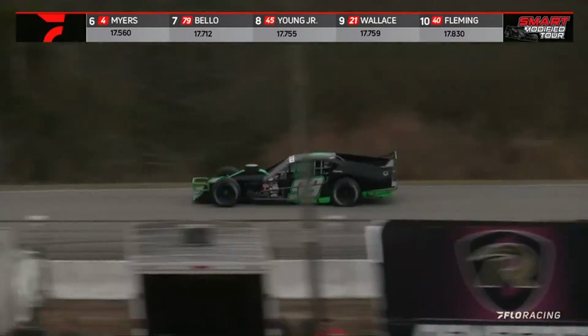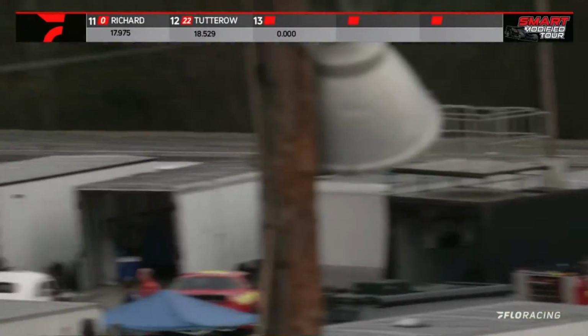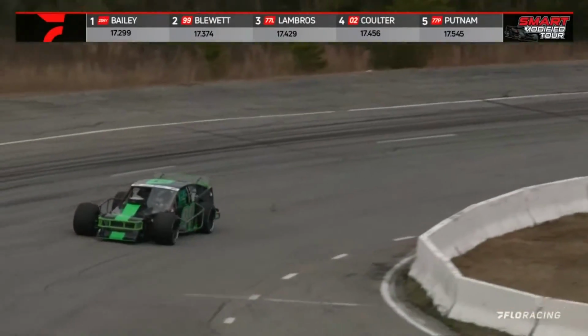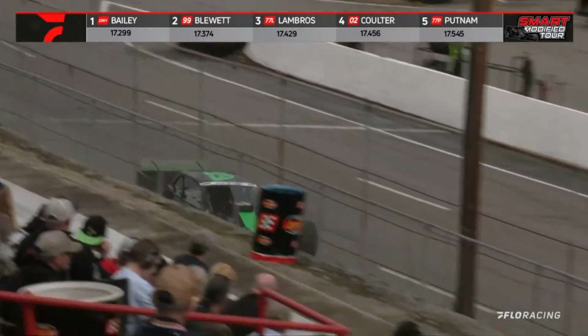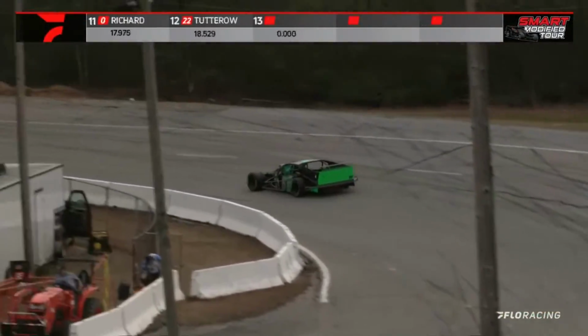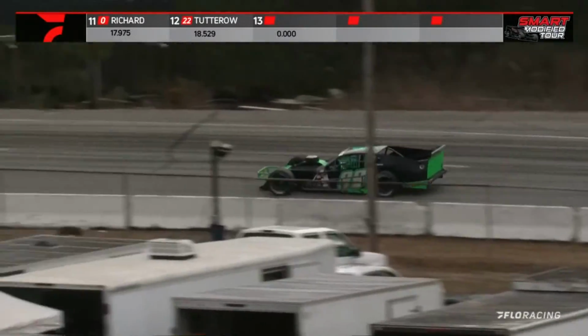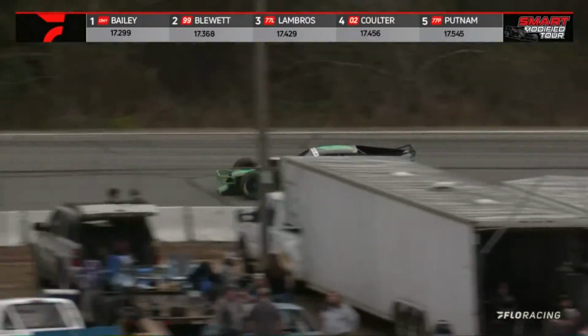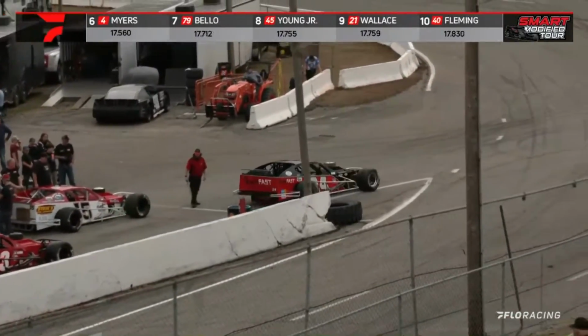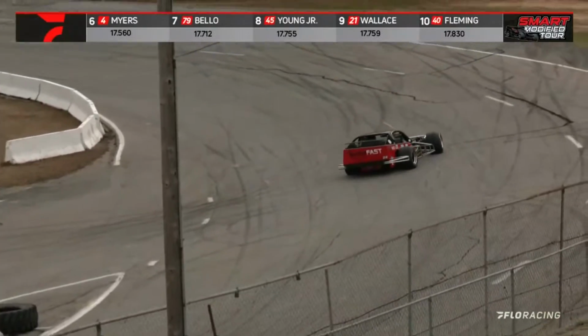Blewett, second quick. First lap, 17.374. Can he be better? Can he take the top spot from Bryce Bailey, who owns it right now? Blewett to the line. Best lap, second lap, still second quick. 17.368 for Jimmy Blewett. Bryce Bailey remains on top with a 17.299.